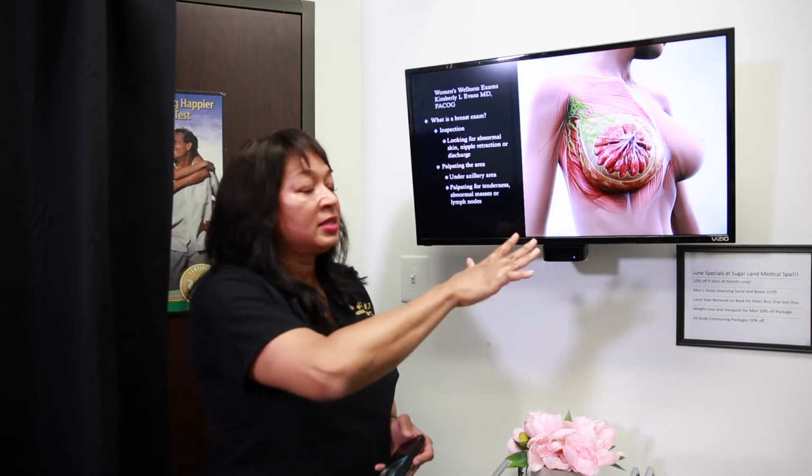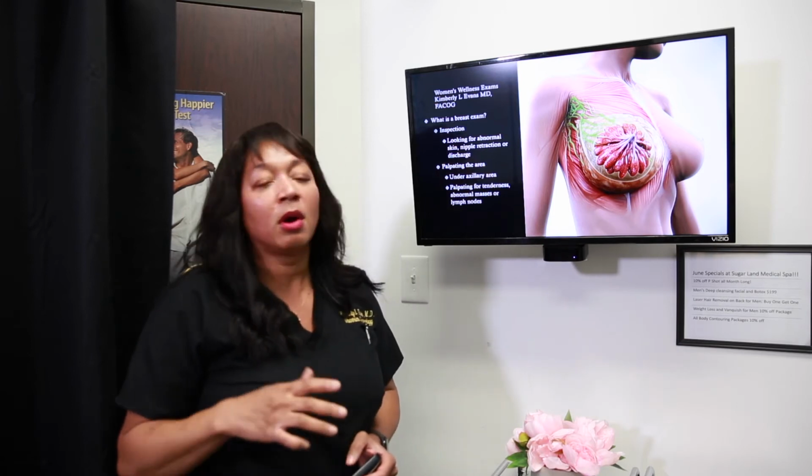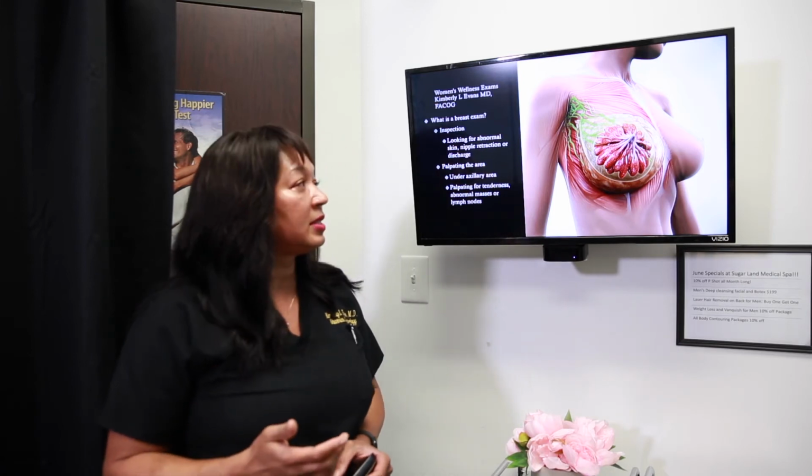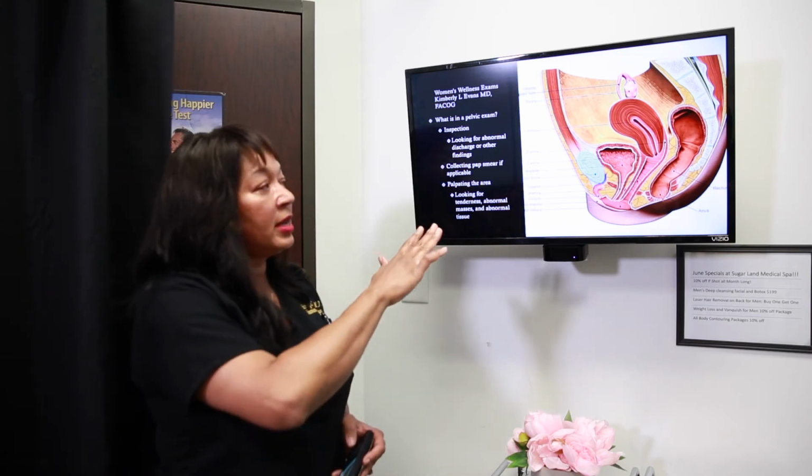Other things to look for are tenderness, abnormal masses, and abnormal lymph nodes underneath here. Those are all important elements that we look for in the breast exam, okay? And again, we would do that on both breasts. So the other thing that we look for is the pelvic exam.